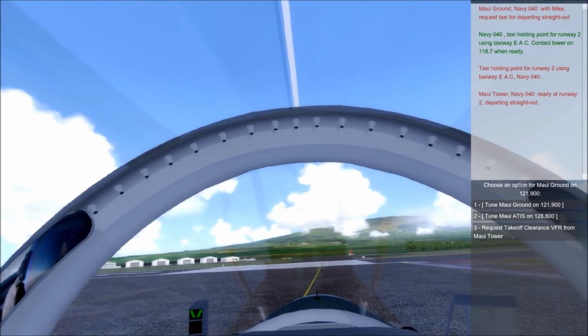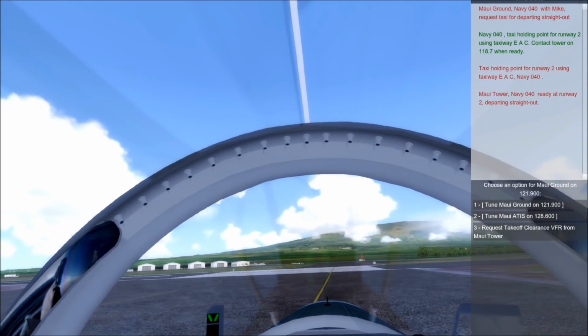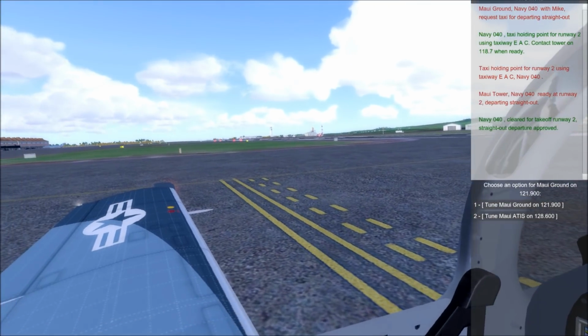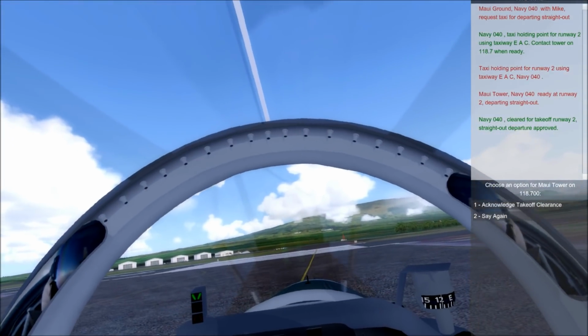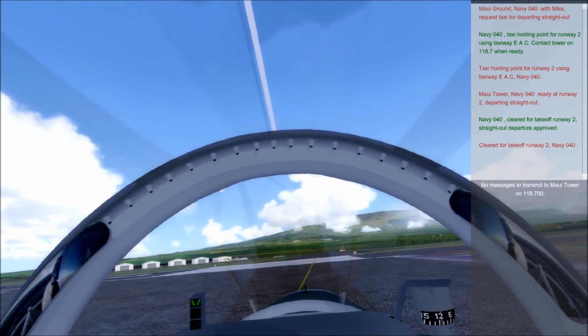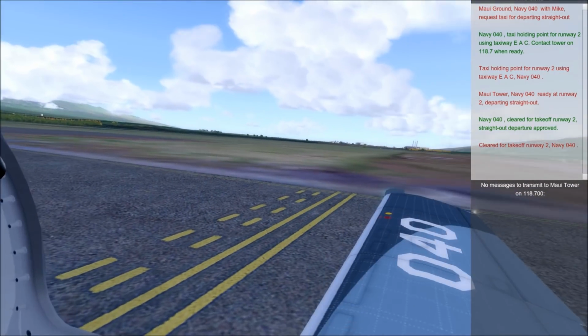Maui Tower, Navy 040 is at runway 2, requesting a departure. 040, clear for takeoff. Runway 2, straight out departure approved. Straight out departure approved, runway 2, Navy 040.